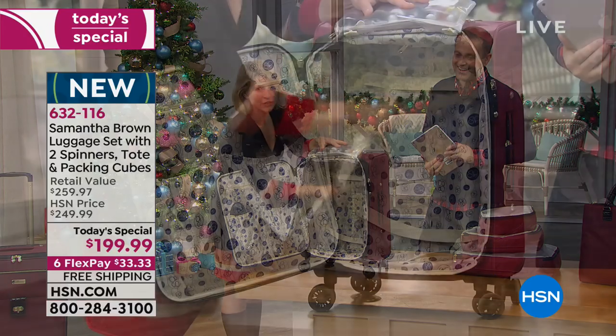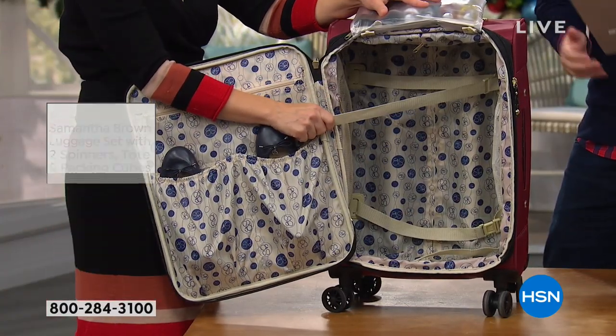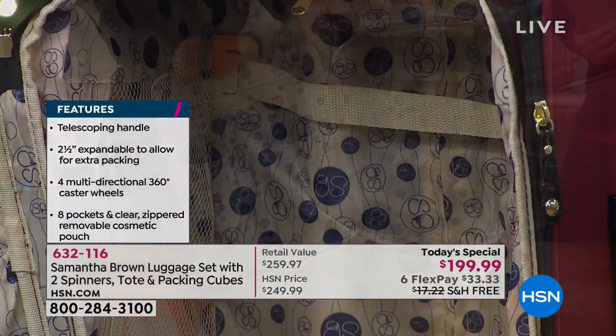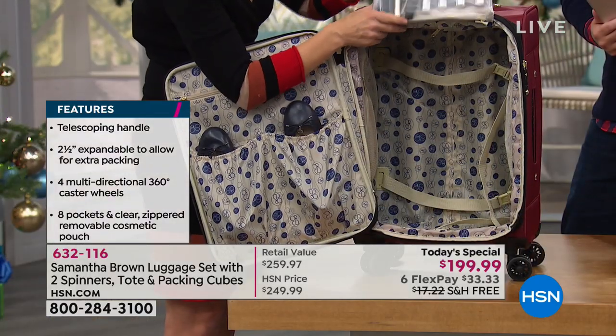So also luggage straps. These luggage straps are so old school, but ladies and gentlemen, you gotta use them because they really keep everything down in place and you can pack more. Whenever I use luggage straps, I can pack at least an extra pair of shoes.